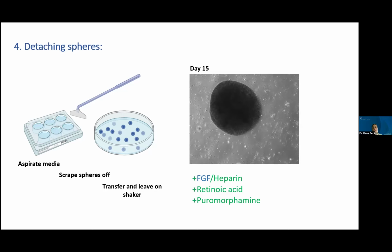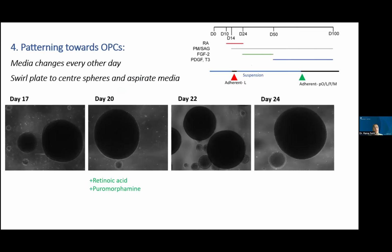And then you'd simply transfer them into the dish with their appropriate media, with the appropriate ingredients, again, FGF, retinoic acid, purmorphamine, and that depends on the kind of protocol that you're using. The concentration might differ from one lab to the other. And then you start the patterning phase, and at this phase, the cells are very big, and you just change the media twice a week.